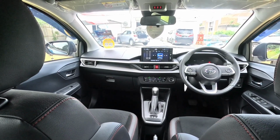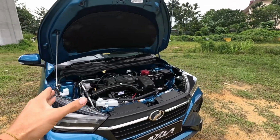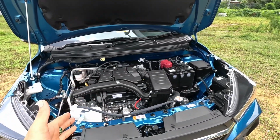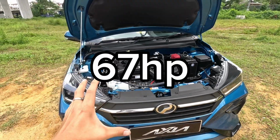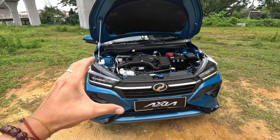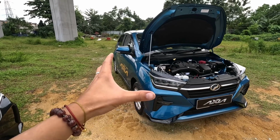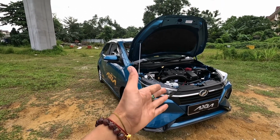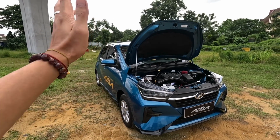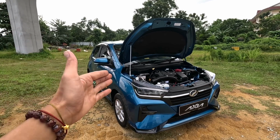Yeah, well done. And last but not least, let's talk about the heart of the car, which is the engine itself. So this one's a carryover from the previous Axia. It's a 1-litre 3-cylinder, which puts out a healthy 67 horsepower and 97 Newton meters of torque. Now that may not seem like a lot, right? Because of the way this car is so light and so small, it's actually enough and sufficient. Because I've seen, last time on the previous Axia, a lot of people flying at 160, 170 kilometers per hour, and I'm like, wow, mind blown, 1 litre can do that.